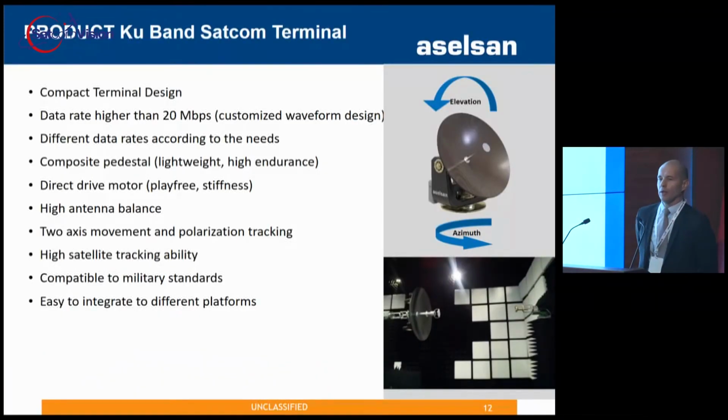Another product that we have currently at hand is the Ku-band Satcom terminal. It has a very compact design. Data rates up to 20 megabits per second can be achievable. It has a composite pedestal. For this reason, it's lightweight, and this gives high endurance to the terminal. We use direct drive motors. It gives play-free performance and also stiffness to the system.